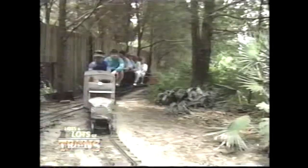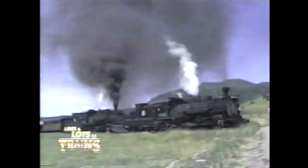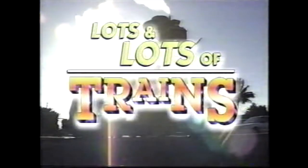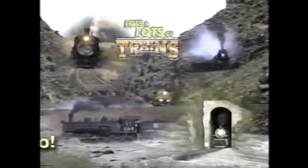You'll get big trains, little trains, steam trains, diesel freight and passenger trains, even trains that blow through snow. Old trains, new trains, fast trains, slow trains, smoking trains, even trains from around the world, plus toy trains, trolley trains, and much, much more when you order Lots and Lots of Trains. Hear the whistle blow. Feel the heat, smell the smoke as these titans of the tracks thunder on by. You'll love Lots and Lots of Trains.